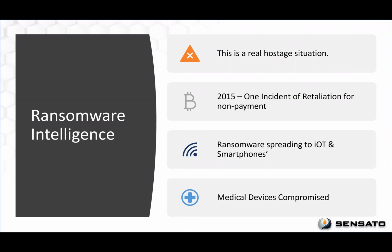We do see ransomware spreading to IoT devices and smartphones. Typically the smartphone stuff, you can replace easily. The IoT devices, that's where we start seeing things affecting access control systems, CCTV, HVAC, oxygen distribution systems. It may not be as in your face as locking up your desktops and servers, but if somebody locks up your HVAC system and the hospital doesn't have air or airflow, you may have a different, more critical situation on your hands. So just know that it is spreading beyond just the traditional desktop and server environment.